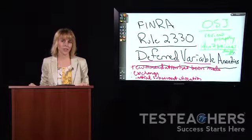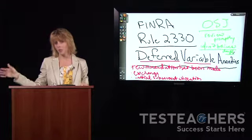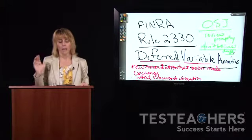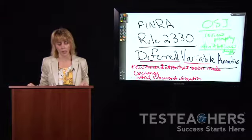Now, we talked about this already as far as what kind of information, as far as exchanges, previous exchanges, do you, the principal, really have to look out for? Exchanges made in the previous, how many months? Yeah. 36 months.